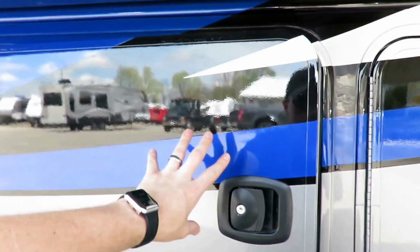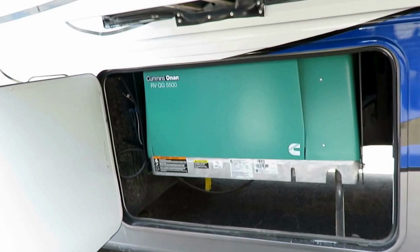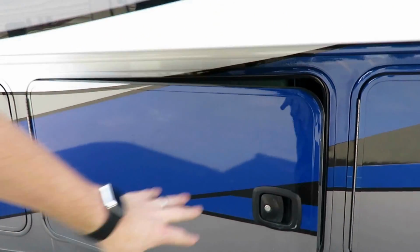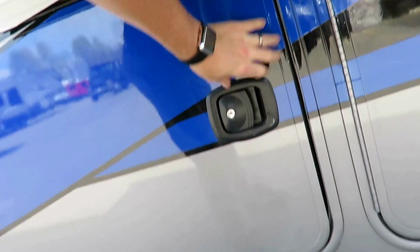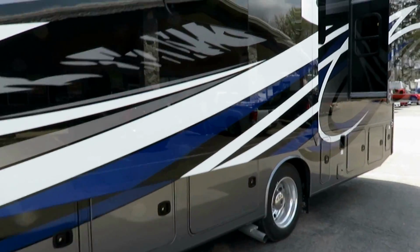Now, you have 2 of these big, full storage pockets right here, and right up next to it, we have our Onan 5500 generator. This is capable of running anything and everything you need it to. By the way, I'm glad that bounced out, because these are not slam latches, as people tend to call them. They're compression latches. You push them shut.